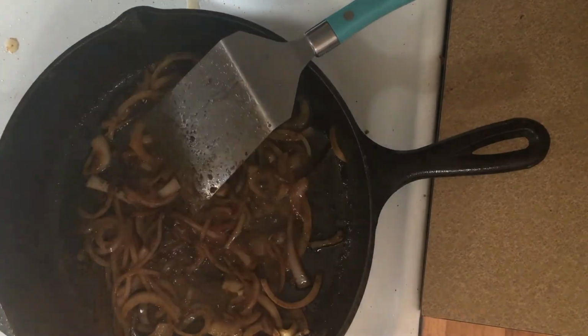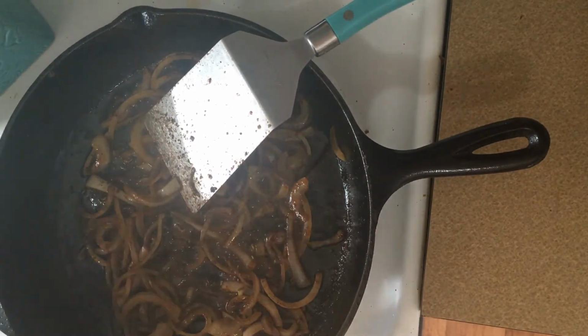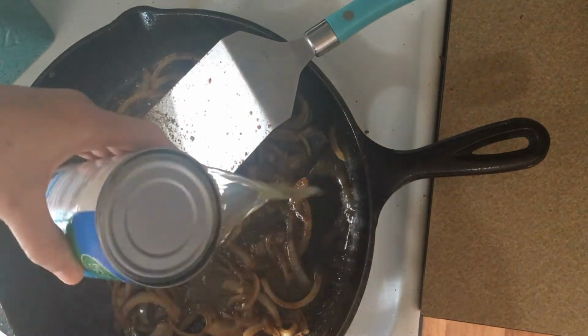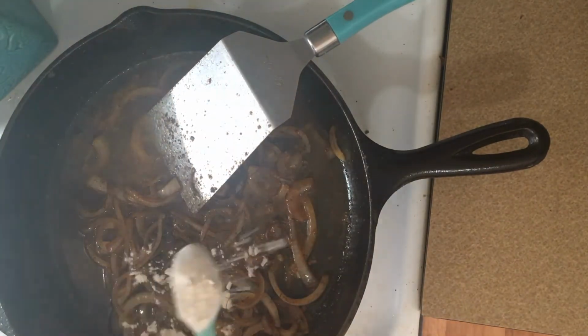So all I'm doing is putting some chicken broth, some flour, and that cornstarch slurry, and I'm gonna let that thicken up.